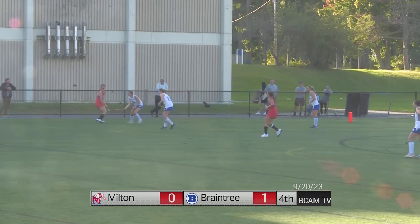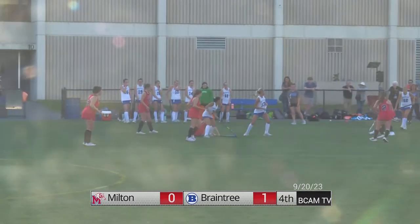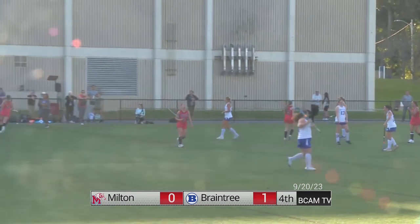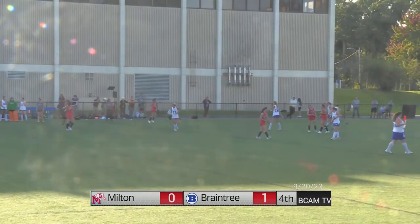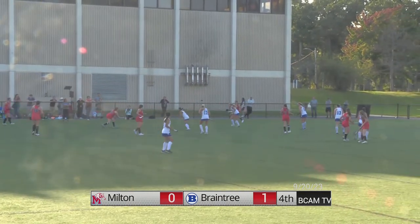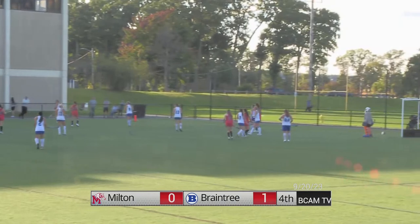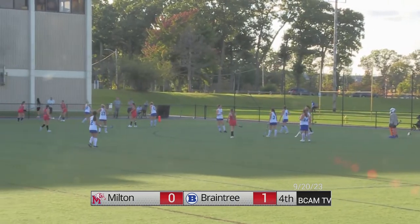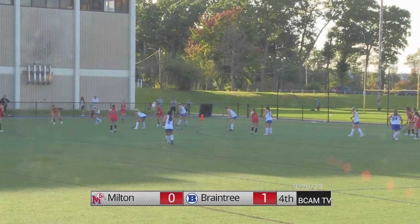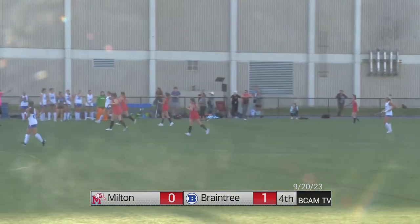Braintree has been penalized a couple times for being a player down for that 5-yard infraction. First time was a warning. The next two were penalties, which is one of the few things that we have seen called this season as far as a penalty goes. Time continuing to click off. 2:15 remaining, and Braintree trying to work it down the far side.